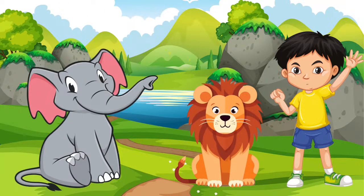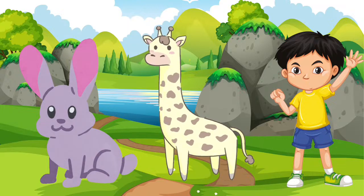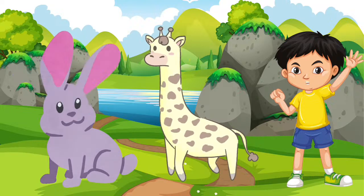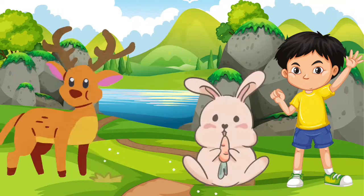Great job, everyone! Today we discovered lions, elephants, fish, giraffes, and butterflies in both Arabic and English. Keep exploring the wonderful world of animals. Until next time! Here's a challenge for you until we meet again. Learn the names of three new animals in both Arabic and English.